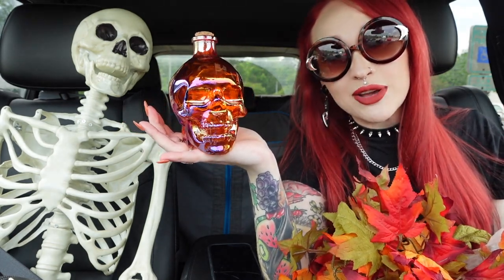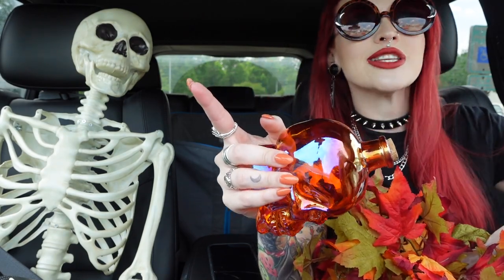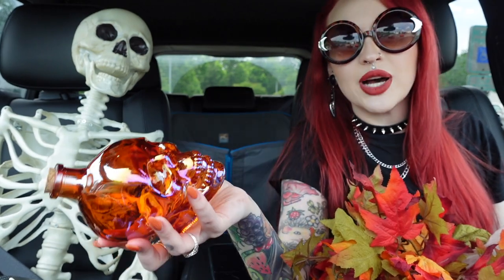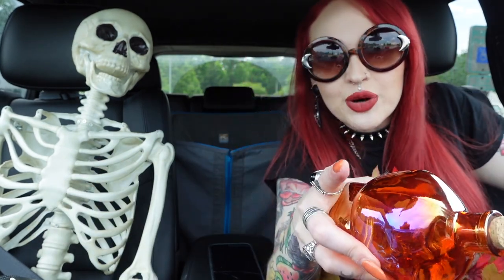And this is something I'd keep out year-round too. I always look for that with Halloween decor. I always look for things that I would actually keep out year-round. And things like this, I definitely would. Bit disappointed, but as my fiance would put it, it's still too early for Halloween. Never too early for Halloween.